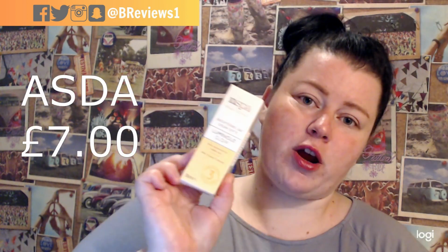So then we move on to the brightening day cream. This is daily protection for radiant skin with vitamin complex. So it says apply moisturizer onto cleansed skin, patting and smoothing gently for the best results. Use daily. It is vegan and cruelty free, and you do get 50 milliliters in here.